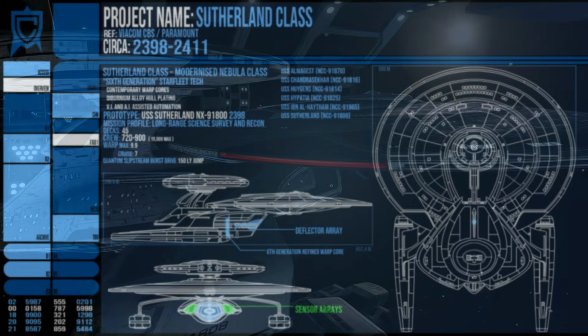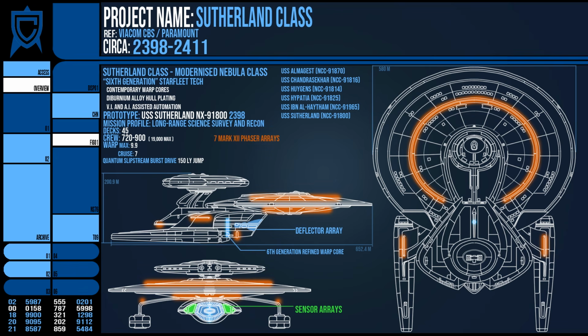In terms of armaments, it had 7 Type 12 phaser arrays, the standard for the 25th century, and 2 torpedo launchers. This is excluding the mission pod, which was covered in a further 10 launchers, facing practically every angle.